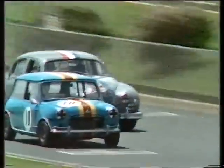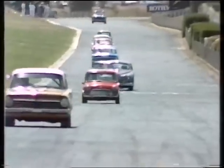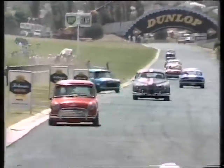Quite a large engine for its size, at 1275, or out to 1310, no doubt. That is a better one. Oh, the Mini's gone. He's gone. He's come back. Hey, that's it. He's gone. Oh, that's a bad hole.